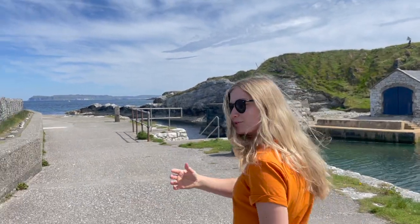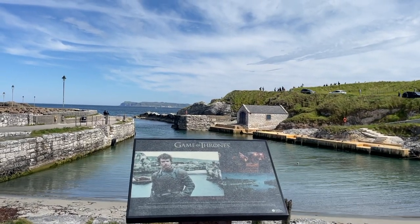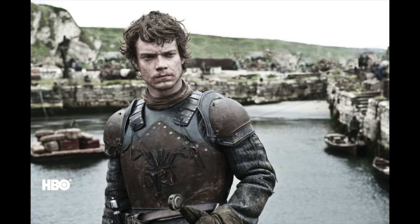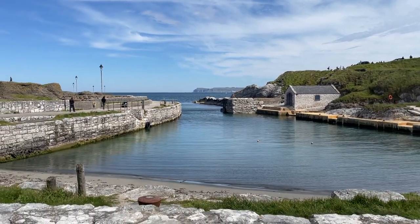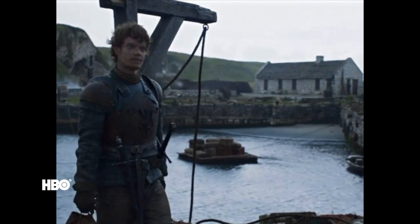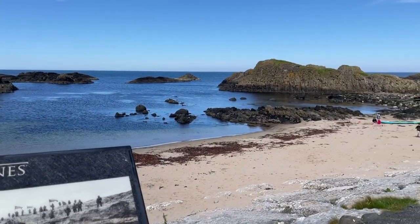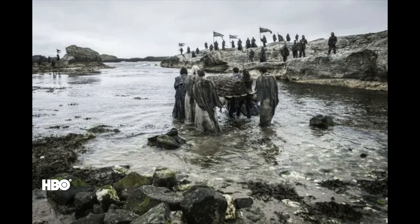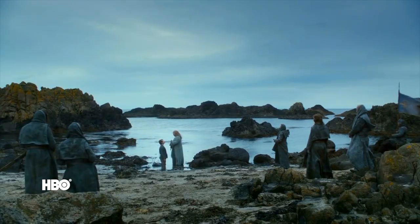We're at Ballintoy Harbor, which is where the scene with the Greyjoys was filmed. Even the gift shop at Ballintoy Harbor made it in Game of Thrones. The young of the House Greyjoy, to be born again from the sea as you were.